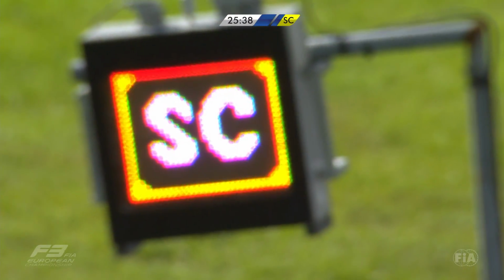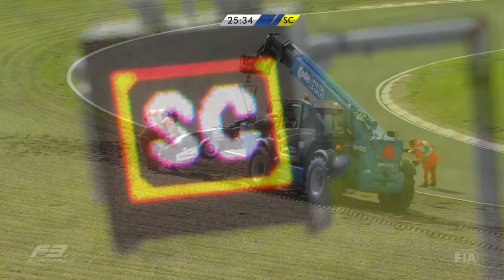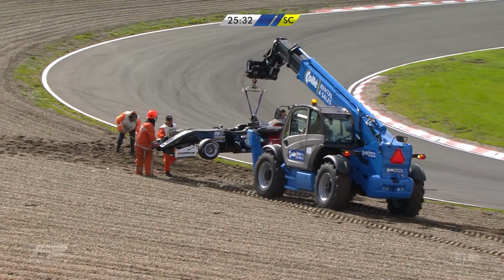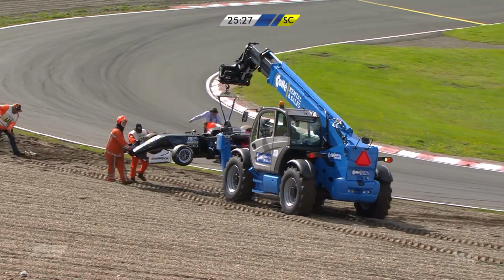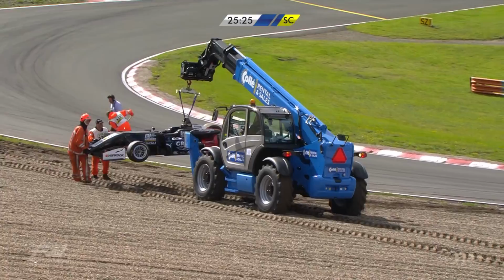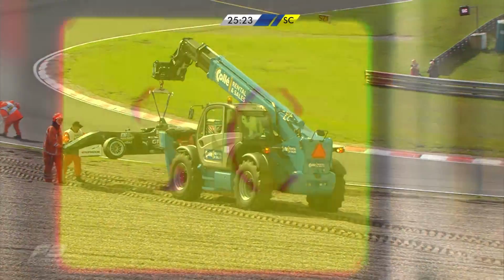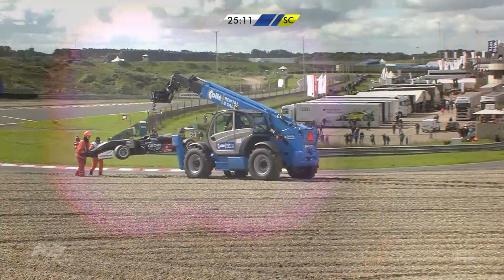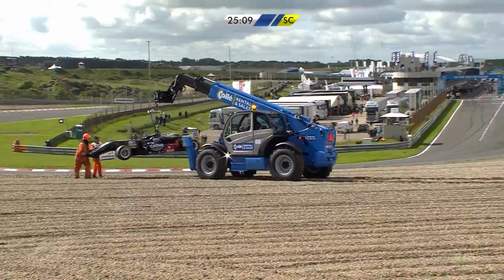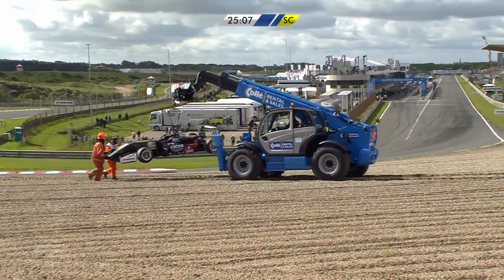But these current F3 cars are so good, so strong, that they can have pretty big incidents and keep the driver in very good state of order. So the marshals are making some repairs to the gravel trap, as the number 55 car is taken away. Once the recovery machine is out of the way and the marshals are happy that they've reinstated the gravel trap, then we should be back to racing. So I don't think it's going to be very long now before we see the cars back.